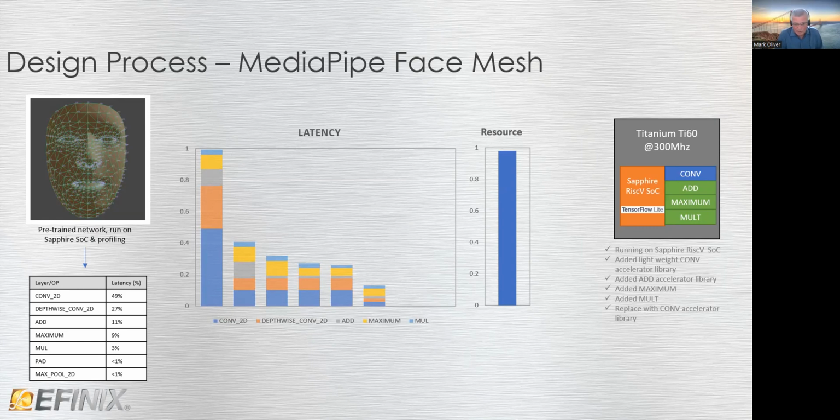So our boys and girls in the lab decided it would be fun if we put the TI-60 aside for a moment and we powered up our TI-180. Shameless plug for the 180. It's the latest version of the Titanium family. We released it about 3 weeks ago. It's 3 times the size. It has a really good memory interface on it, and it's a really, really good device for things like AI, ML, and for edge compute.